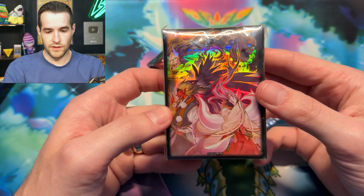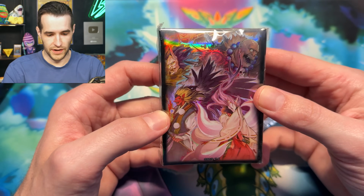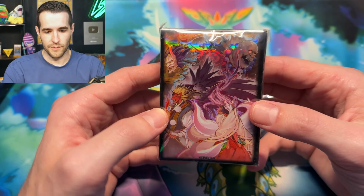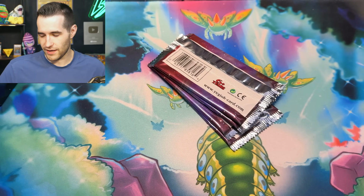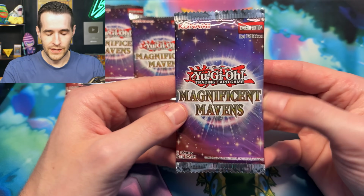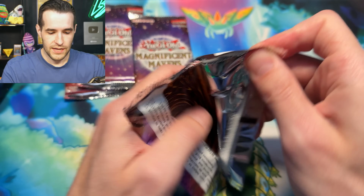Okay, then we have the sleeves of something. I still don't know what's going on here. Tell me what this is. I'm sure Rhyme will yell at me about how I should know what this is. That's some sort of Yu-Gi-Oh thing there. So for Magnificent Mavens, I feel like I'm opening Pokemon again after last week. Magnificent Mavens. Let's see what we can get.